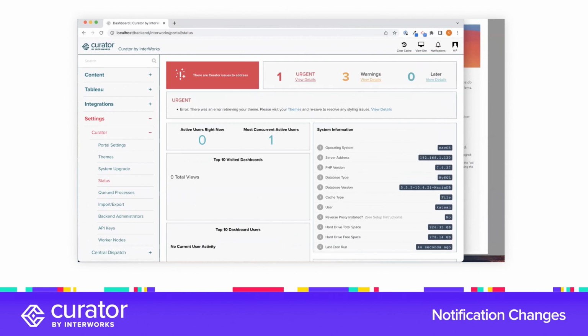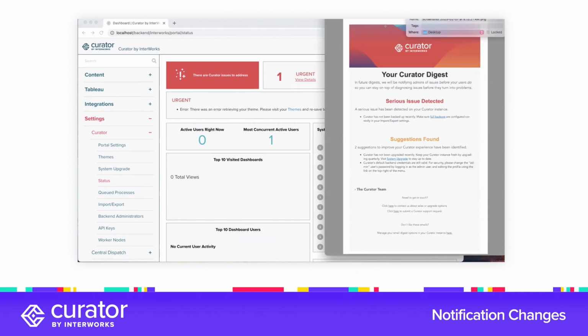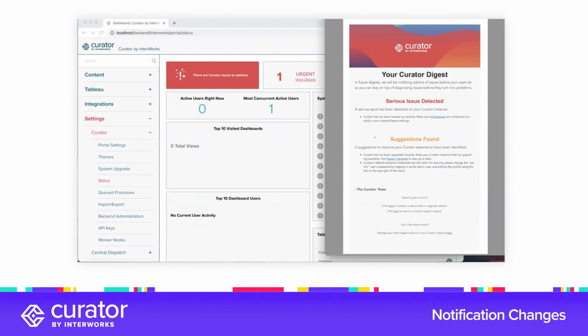And another thing is that we've updated the client notification email to include different warning categories like this. So it's also a lot easier for them to see in their email, if they don't go on their instance, what issues they would need to address and give it a lot more priority. And yeah, that's it.